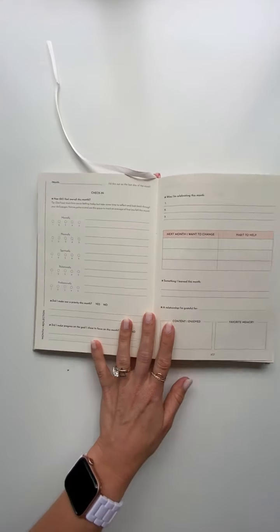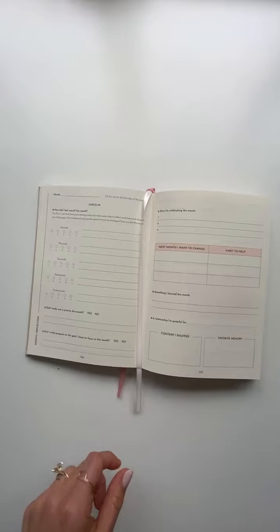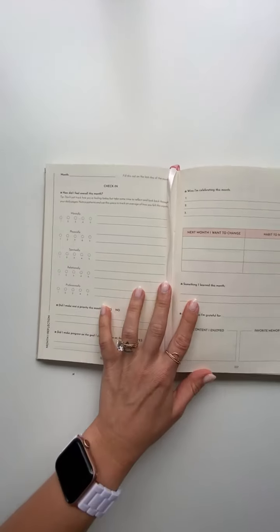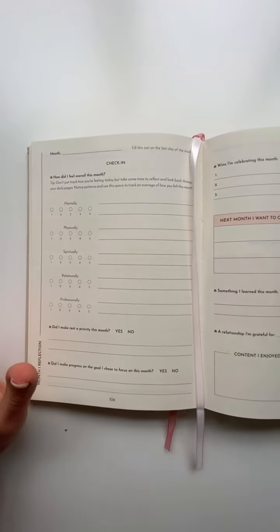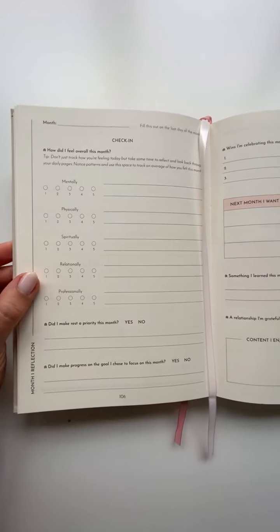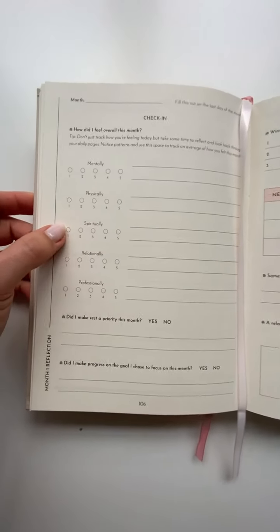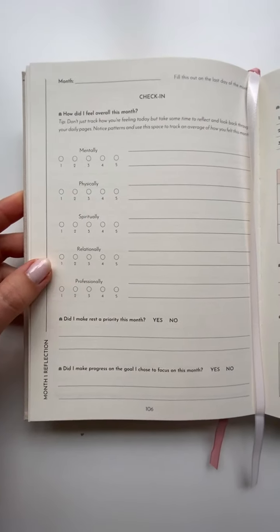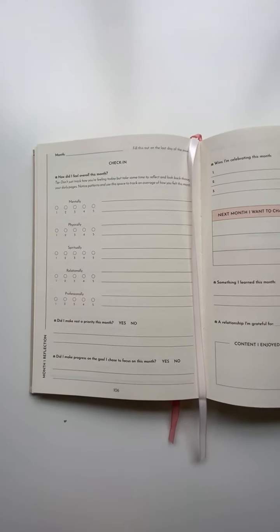And this is your monthly check-in. So this is what you're going to do at the end of the month, like a wrap-up kind of situation. Let me leave this in here. That looks kind of funky, just over there off in the distance. So you write the month, and then here are your check-in questions for how you feel overall this month, mentally, physically, spiritually, relationally, and professionally. And of course, there is space for you to write why you chose what you chose.